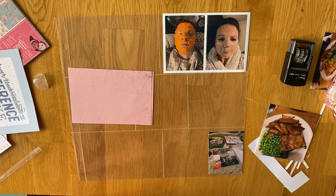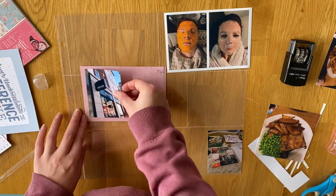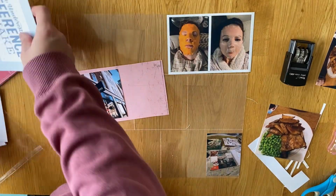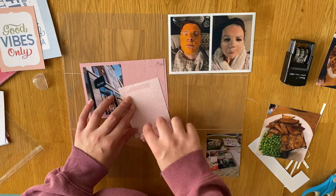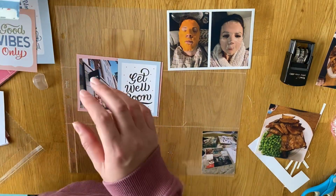So that's just a picture of the storefront that we went in. We actually took Joe's best man with us as well, just because I always think it's good to have a man's opinion with things. There's obviously stuff that I don't know, so it's always nice to have a man's opinion. So we had a nice morning, had some lunch afterwards, and then we just went home and chilled really.